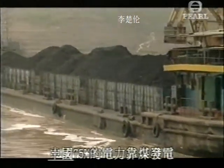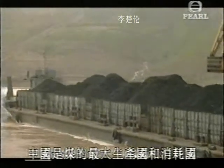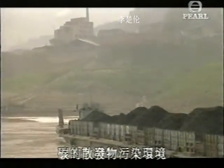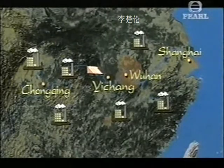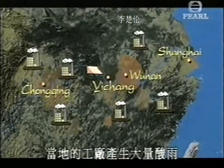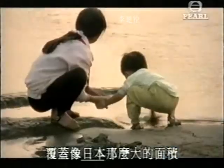Coal is used to create 75% of China's energy. China is the world's largest producer and consumer of coal. Carbon emissions are damaging the environment. The Three Gorges area of the Yangtze, from Chongqing in the west to Wuhan in the east, is the heart of industrial China. Factories in the area generate a high level of acid rain that covers an area the size of Japan.